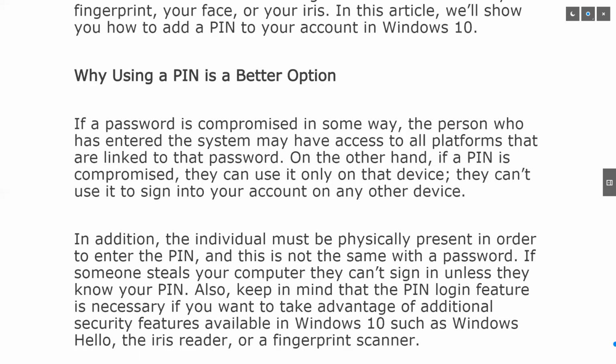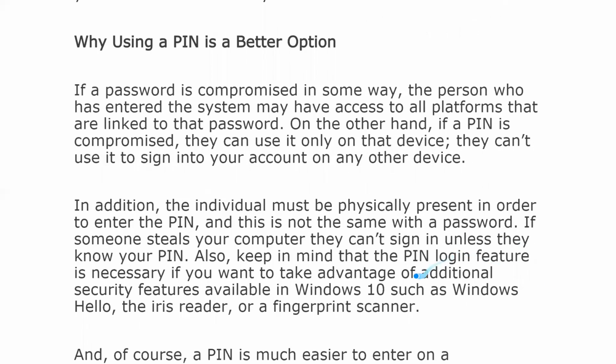They use it to sign into your account. They can't use it to sign in to your account on any other device. In addition, the PIN is connected to your device, not to your account. The individual must be physically present to enter the PIN, and that's not the same as a password. If someone steals your computer, they can't sign in unless they know your PIN.